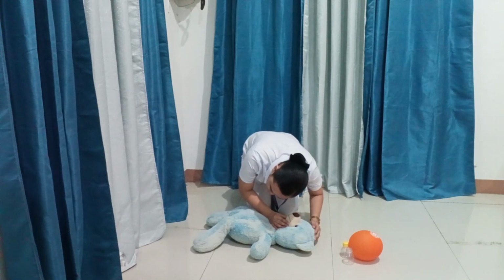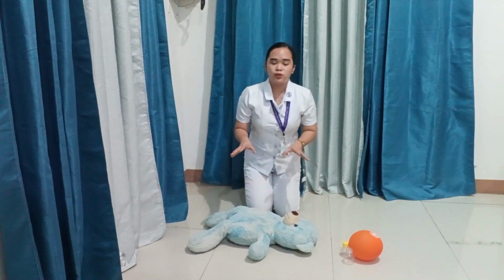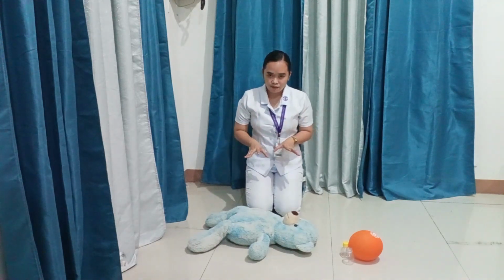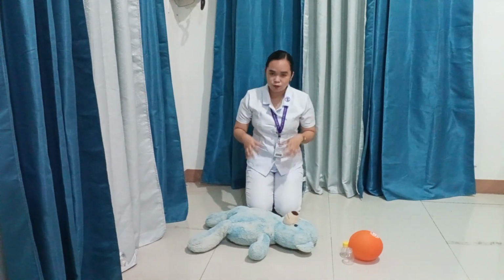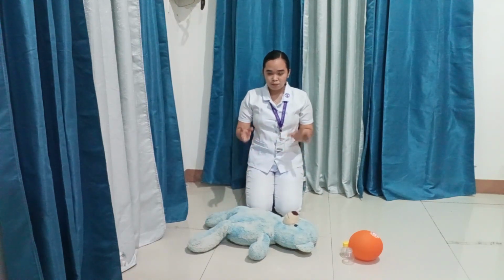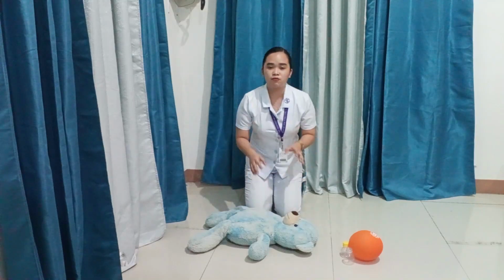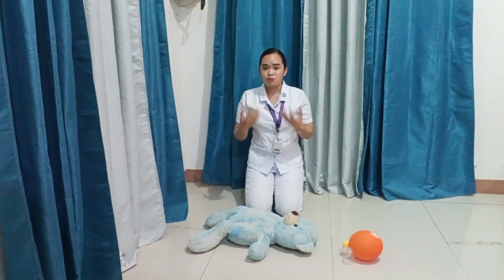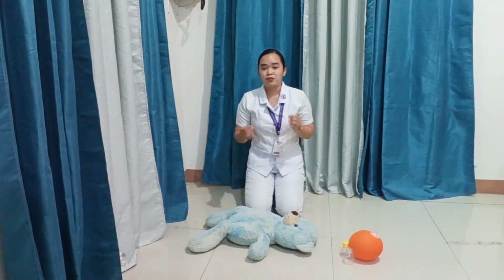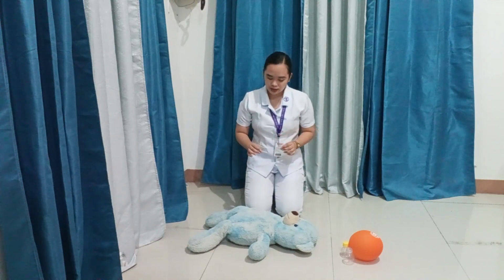1001, 1002, 1003, up to 1010. And now I am going to assess the patient's pulse. Since this is an infant or pediatric patient, for the infant I'm going to assess the brachial artery to avoid impeding the circulation in the carotid artery. And for children, I'm going to assess the carotid artery. In this video, I'll be assessing the infant's pulse rate, so I'll be assessing the brachial artery.